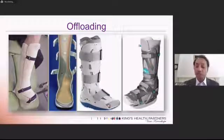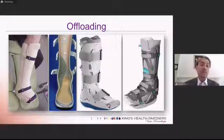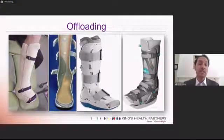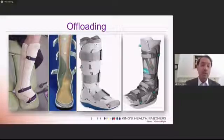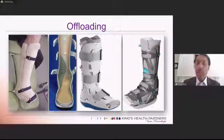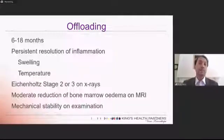If the standard total contact cast is not possible, the next best option we feel is a bivalve total contact cast. Still a total contact cast, but the patient can take the top part off from time to time. Otherwise, a custom-made brace, or if the foot shape is normal, you can consider using off-the-shelf braces.